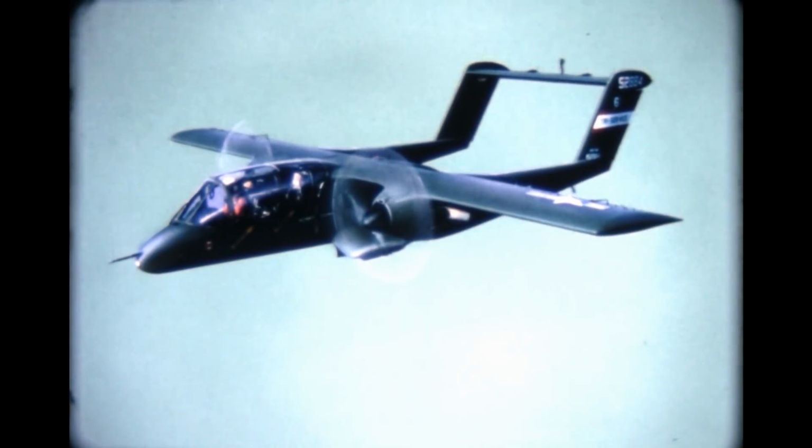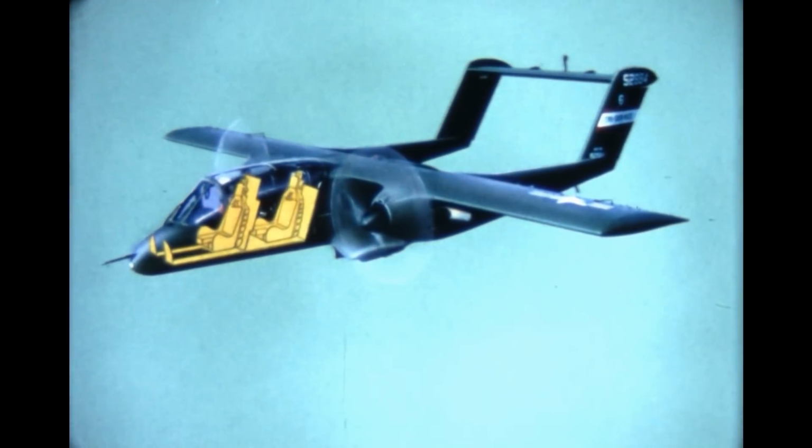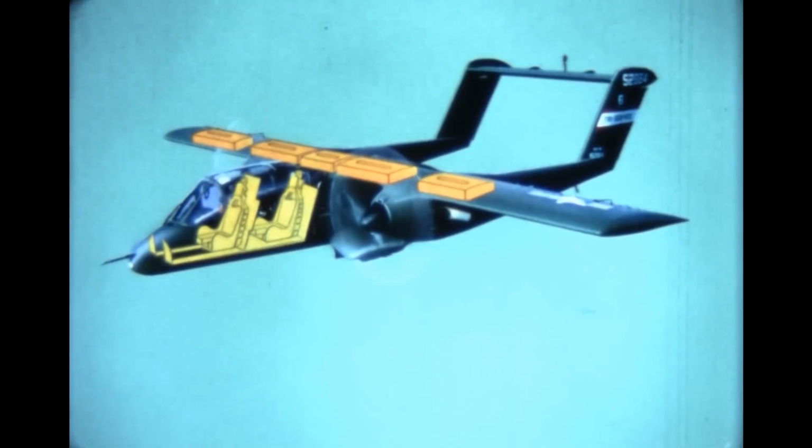In a battlefield environment, the BRONCO's ability to dive in, perform violent evasive maneuvers, and zoom out of range of ground fire makes it a difficult target. For added protection, 340 pounds of armor and self-sealing fuel tanks are employed. These features, combined with dual manual controls and twin-engine reliability, contribute to the aircraft's ability to engage the enemy and still come home.